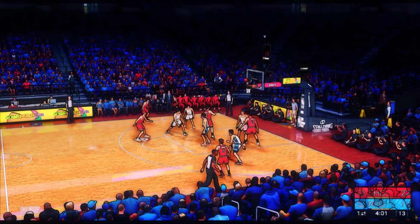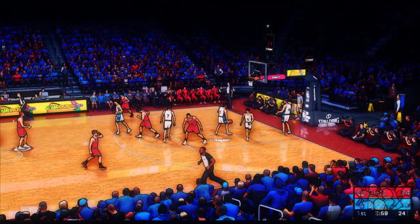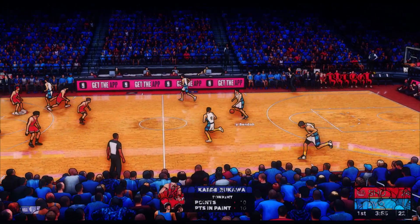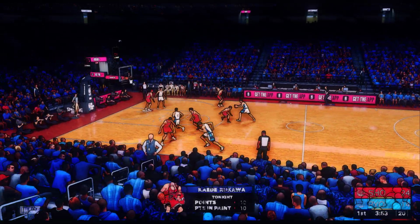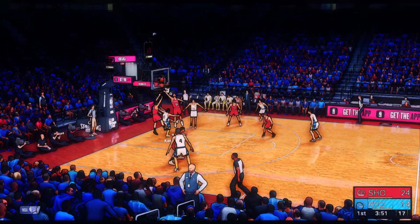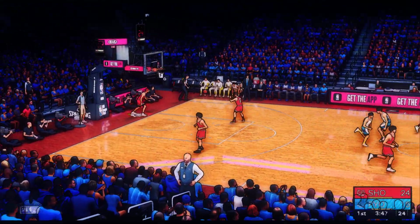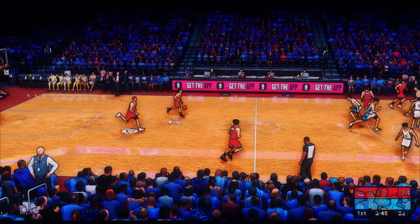With the 10-footer, and he hits the jumper for 2. He's got 10. Building a big advantage early with a terrific all-around performance. They got off to such a hot start, and that can keep you energized throughout the whole game. That is a perfect placement of that dime. Just guided it right to him.